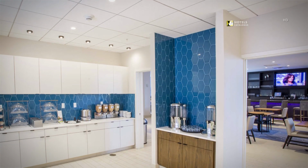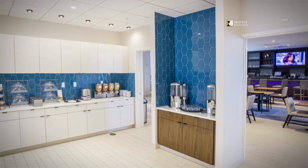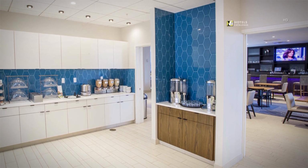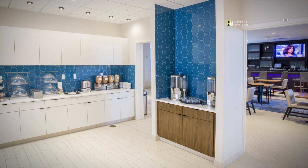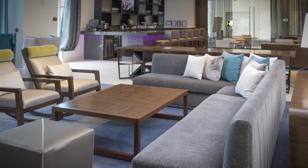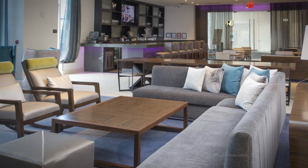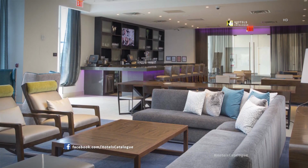Kickstart your day at our Yankee Stadium Hotel with fluffy scrambled eggs, breakfast potatoes and a variety of other options offered at our complimentary hot breakfast buffet, available daily. Find plenty of comfortable seating to unwind and relax with friends or colleagues in the lobby lounge featuring complimentary high-speed Wi-Fi.